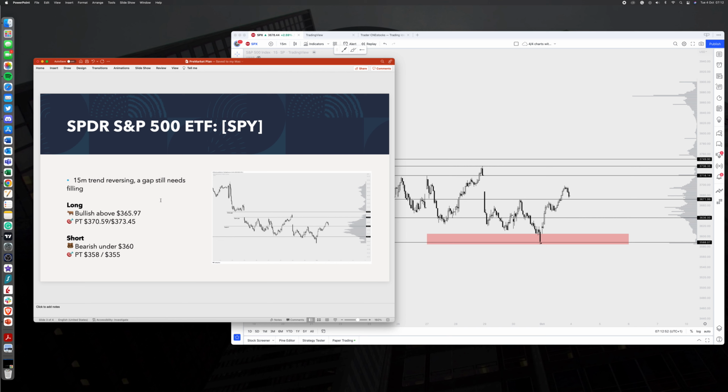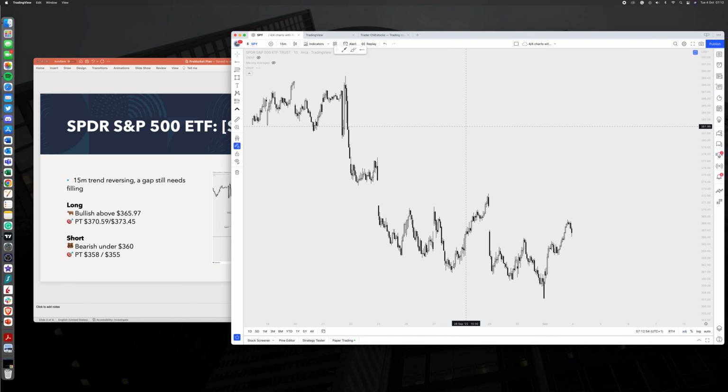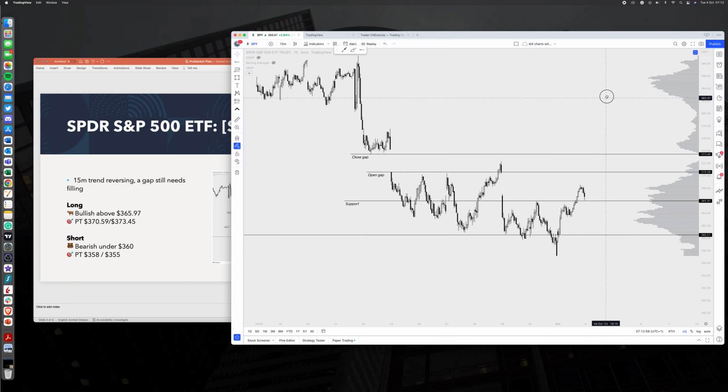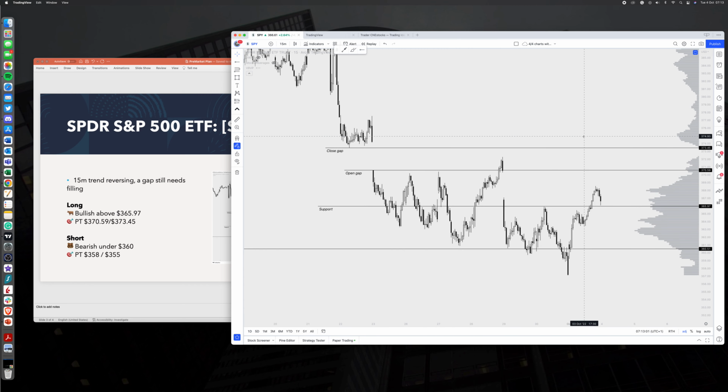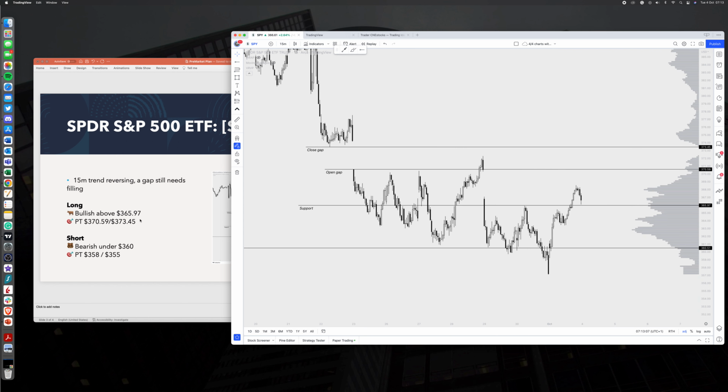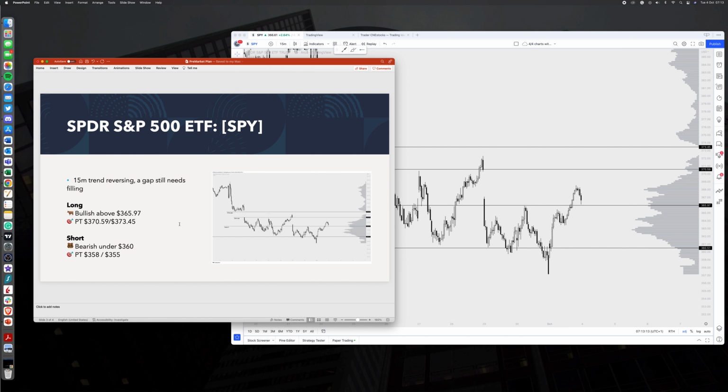So let's go on to my first idea. First idea is SPY. This is the ETF. You guys should all be familiar with SPY. Really liking the intraday trend here. Quite a similar setup to SPX, but obviously this costs a lot less, and there's always a lot of eyes on SPY as well. So basically, I'm going to be bullish over 365.97, as you can see on the screen here. Profit targets for this one are 370.59 and 373.45.